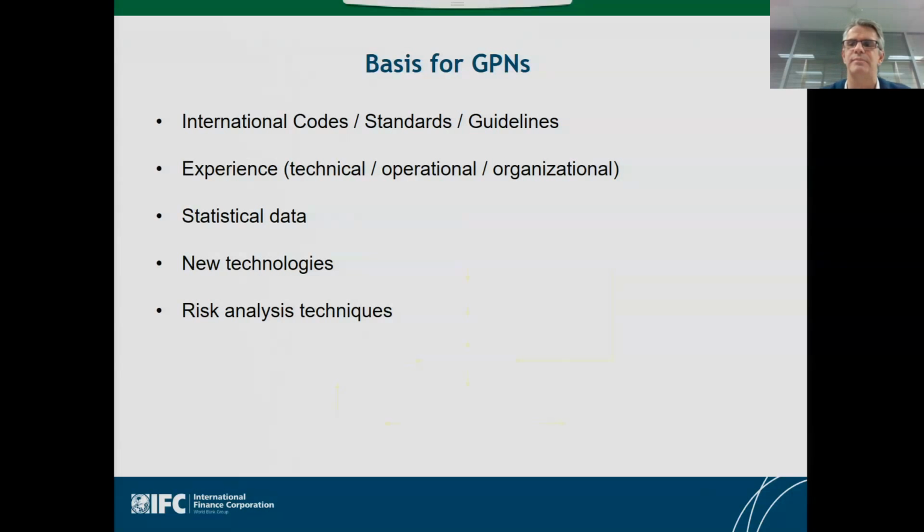The document is based also on statistical data on fire hazards, where they are in hotels and hospitals generally. Some new technologies are touched upon. Water mist systems are more and more used in hospitals right now, so you'll find some information on that. And risk analysis techniques are also used as an alternative to come up with solutions for protecting these typical occupancies.